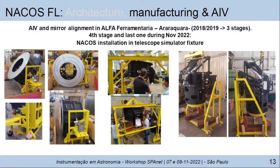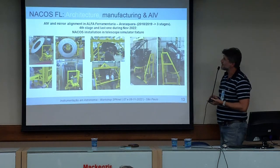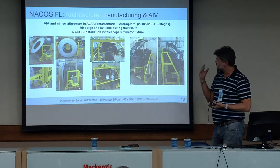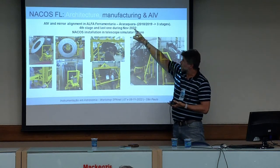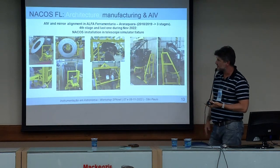We performed three different campaigns of AAV activities in Araraquara. Sadly, the situation was put in a kind of standby due to the COVID situation, but luckily we are again on the road, and in the next 2 weeks, in November, we will complete the fourth and last stage of the AAV process of the system.